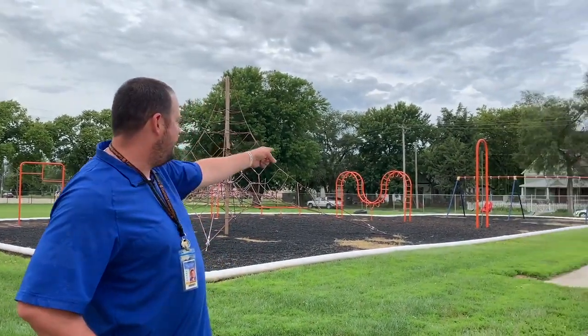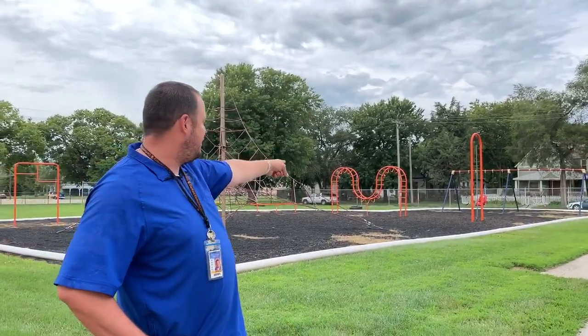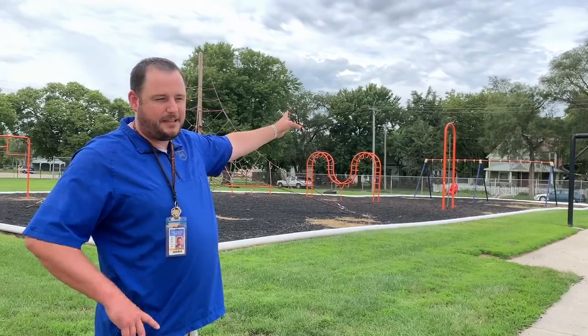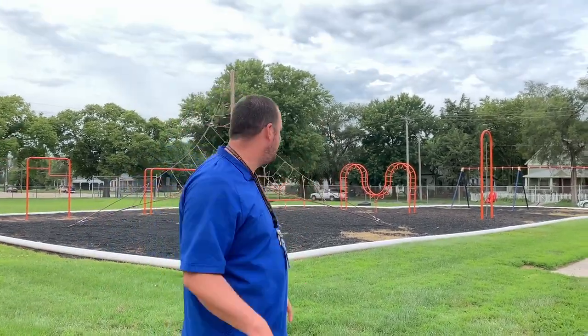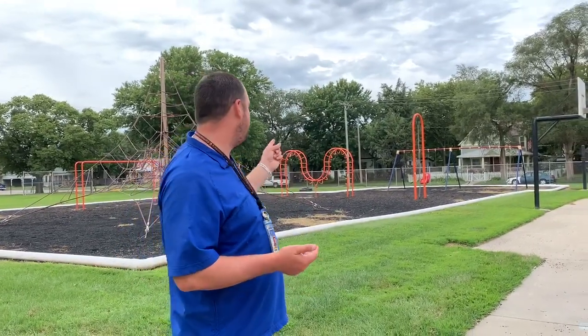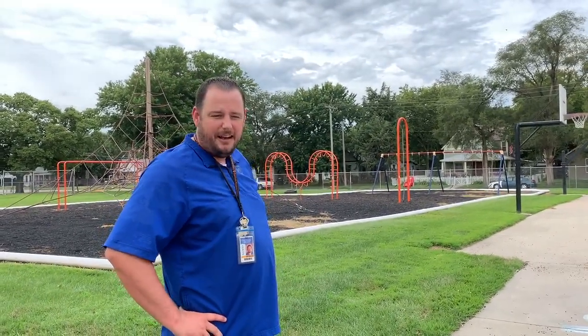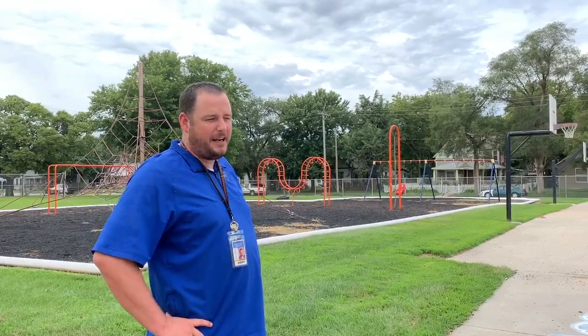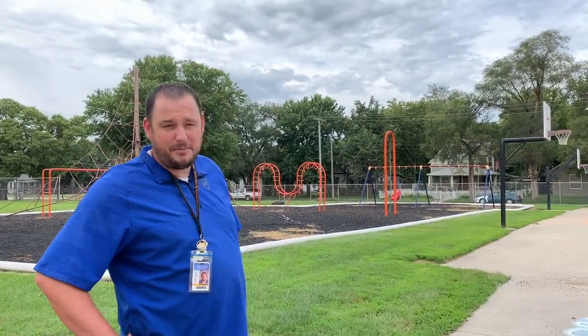Okay, let's go to the rope pole there. You can climb the rope, real simple, hand over hand, go up the rope. Once you get to the top, come down the rope. There is no jumping from the top. That's not good on your knees, and you just need to make your way down very, very slowly until you get to the bottom.